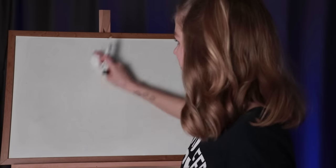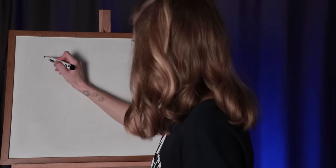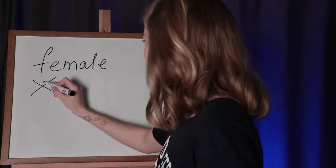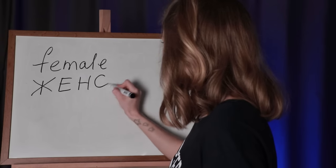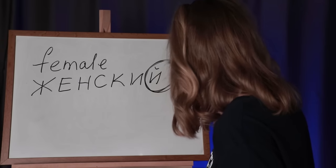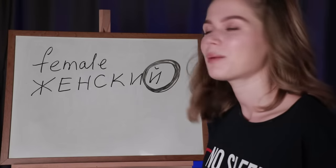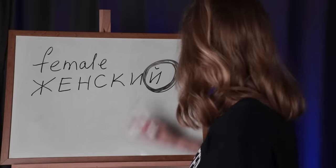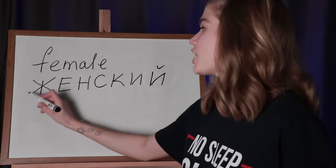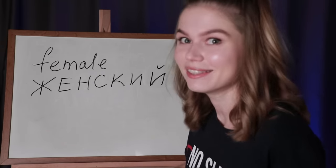Next one will be, of course, which restroom? Let's start with female. Женский. Yeah, this one. You see, I have this one now. I didn't forget this one this time, but probably I'll forget something else for sure. Okay, let me write this one again. Женский.